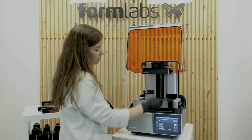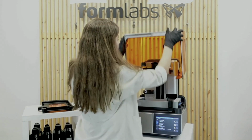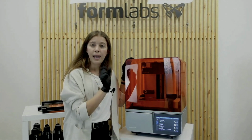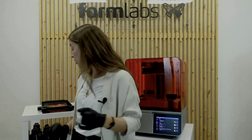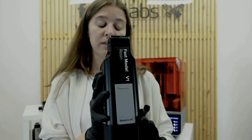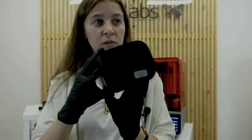So I'm going to place the build platform in the printer. And the printer already asks, do you have your build platform locked and clean? I'll press yes. The internal elements of the printer are already set up. Last but not least, I need my resin cartridge. As I mentioned before, the resin cartridge comes in these plastic containers that are light tight and contain the liquid resin.